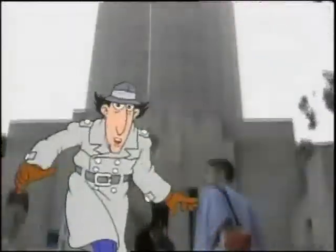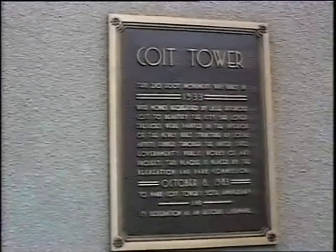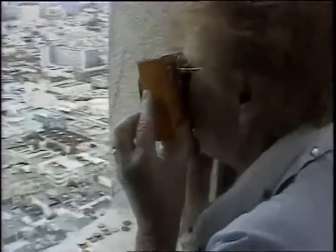Wowzers! The world's largest fire nozzle. Oh, it's Coit Tower, the best place for a 360-degree view of San Francisco.